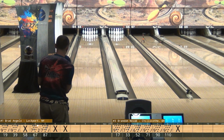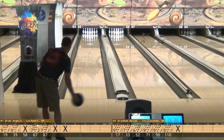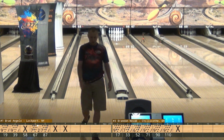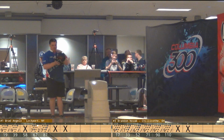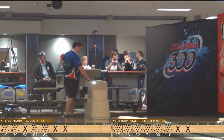Can Brandon throw his first strike on the left lane in this game? Pretty good shot. And a great shot there. So he now takes the lead back, 3-pin lead. And Brad with a little sportsmanship there. Got a great match going on here, and that's exactly what you want to see for a title match of an event like this.